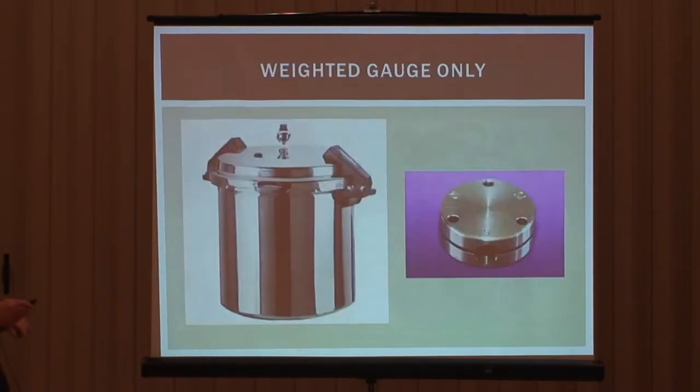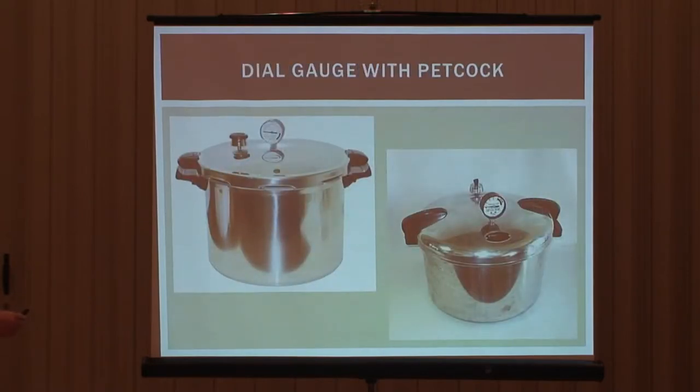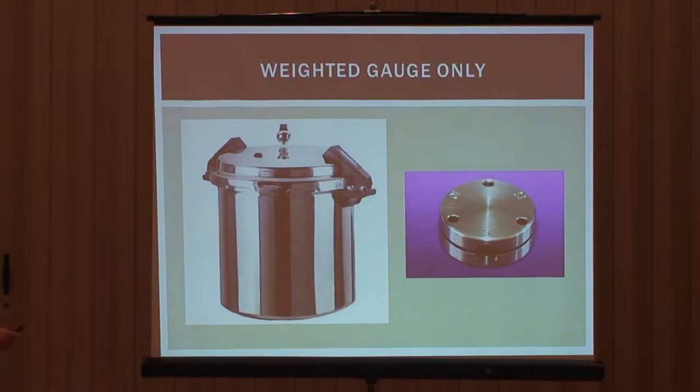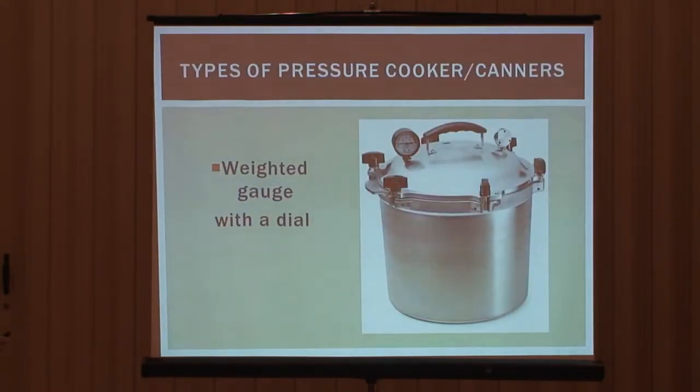So this is the gauge. Oops, sorry. Can I go back? Nope. Oh, well. No, that's not it. Okay, here we go. The gauge is this part. No, the gauge is this part, and this is the dial. This is the dial, okay?